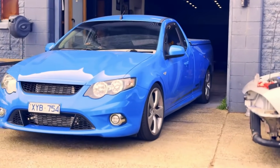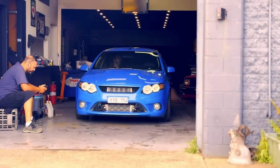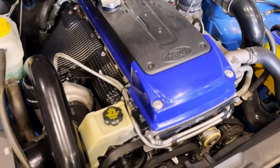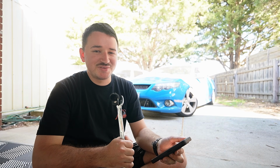So we took this thing down to ProFlow and we ended up getting on the dyno, and within 2 pulls, we found out there was an issue. This thing was overboosting like crazy, and unfortunately we didn't have anything that we could have fixed it with at the time, so we ended up having to go back to the drawing board and work out why that went wrong. As it turns out, the internal wastegate flapper was just not opening. The internal wastegate that I actually put on this thing, the TurboSmart IWG75, just physically couldn't open that much.